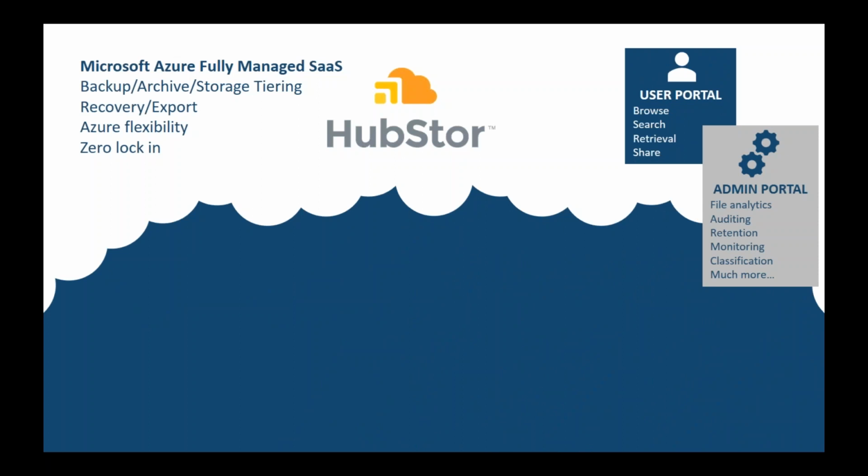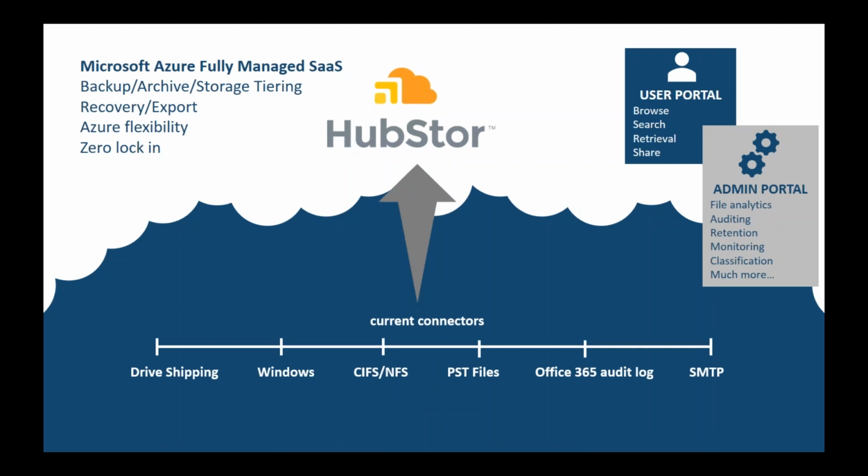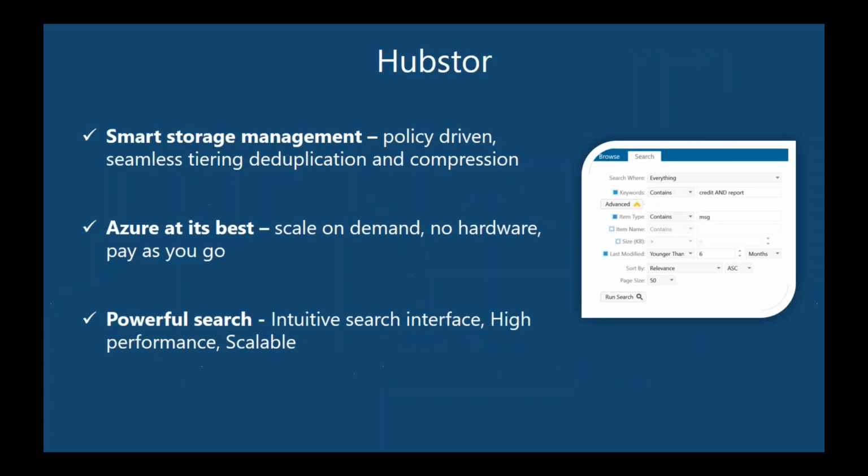So here's a bit of an introduction to a cloud archive that we've done our homework on and we're really going places with, and it's called HubStore. In a nutshell, HubStore is a Microsoft Azure-based archive storage solution, into which you can put file content, legacy data that you just don't want retained on-prem anymore, for example, your old email journal. So you get a ton of features to help you then go on to manage that data over time.